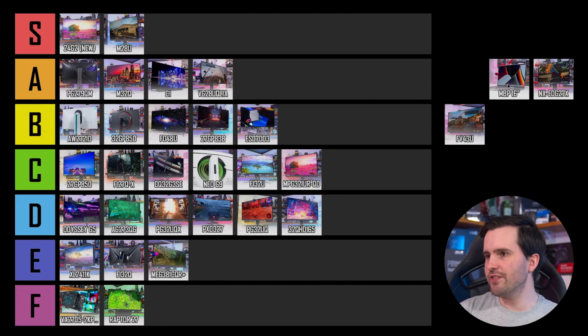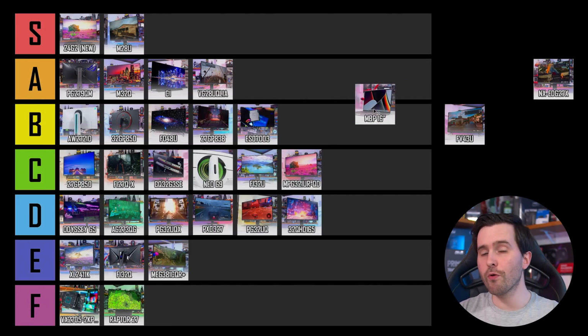Next up, now this isn't technically a monitor, but I did review it this year as a display. So I thought I'll include the MacBook Pro 16 inch Liquid Retina XDR display in here. We'll see where it fits in amongst these monitors. It's not really the same as some of these products, so it's kind of hard to rank compared to some of these other products. But if we're talking about it as a standalone laptop display, it certainly is excellent.